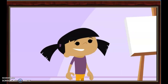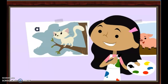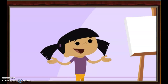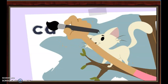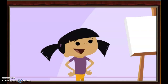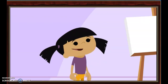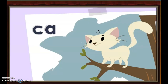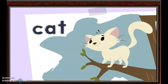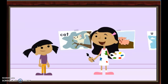Cat. K. Can you think of a letter that stands for that sound? K. C. C can stand for the K sound. It does, Marie. Now, what's the last sound in the word cat? At. T. T stands for the T sound. Cat is spelled C-A-T. Marie, you just spelled cat.